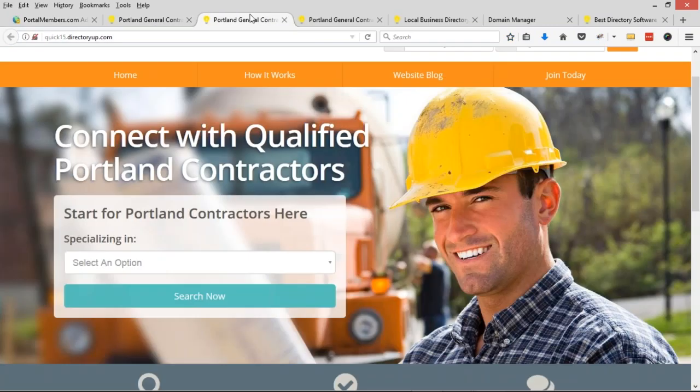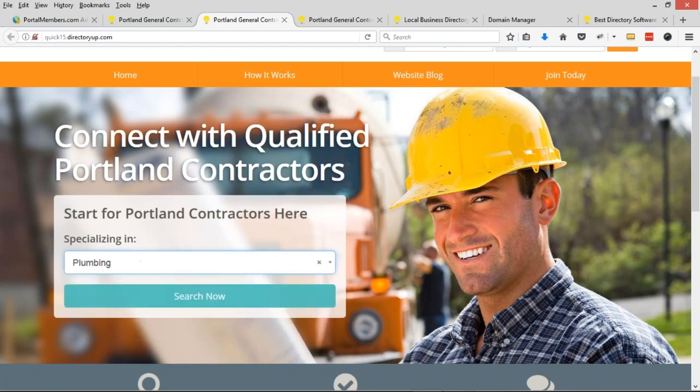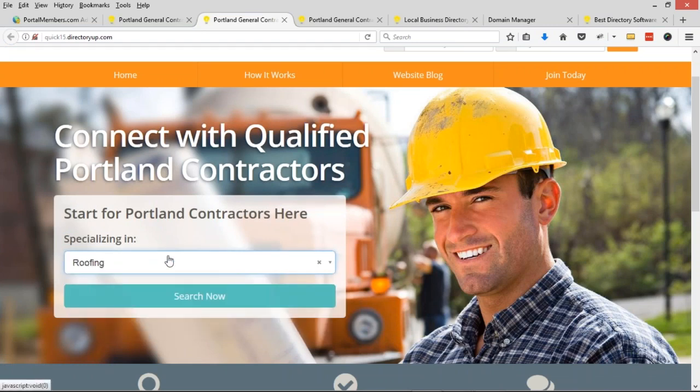And look what's awesome about this. Specializing in, we can also, let me change this text actually, which will be really nice. You can choose your 3 different drop downs here. Plumbing, electrical, roofing. So if you can focus on getting members signed up in those 3 categories, you're going to guarantee your website visitors are actually going to start seeing results of members, and that's going to make your site super useful right out of the gate.